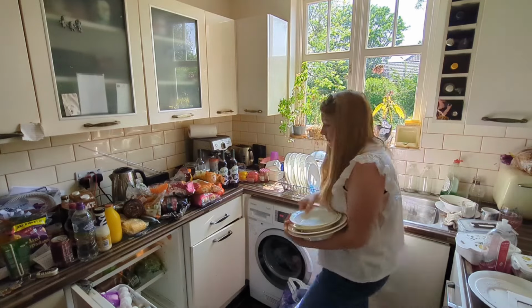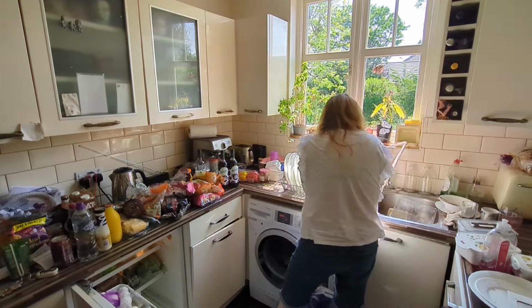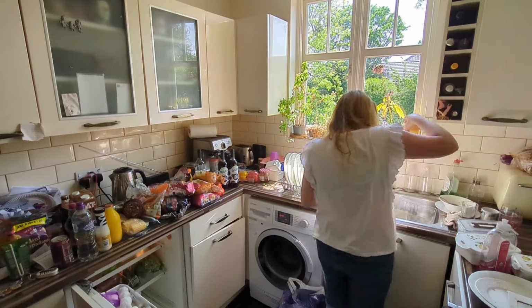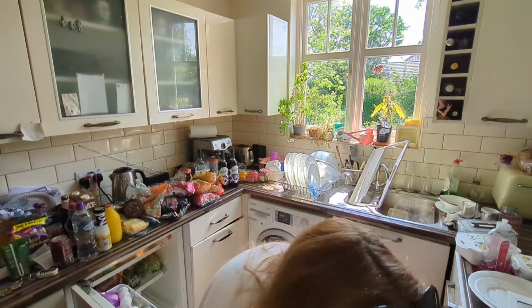We're trying to eat more salads because I think it's a good way to get fruit and vegetables into your diet easily. And also it just seems nice weather to have a salad, to be honest.